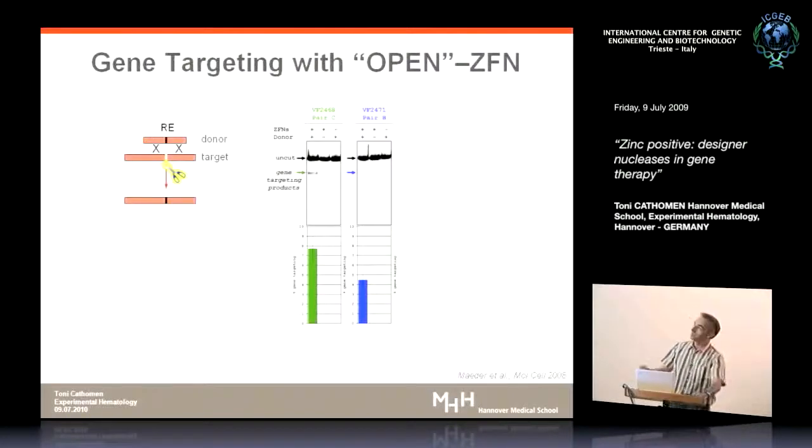Of course, the zinc finger nucleases also work in cells. Now, this is a gene targeting approach, just a proof of concept here, where you had on the donor a target site for a restriction endonuclease, which we then insert into the genome. You can do PCR on this exon here, and then you just cleave it with the restriction enzyme, and then you can estimate the frequency of gene targeting. You can see here, this is a zinc finger nuclease directed against the VEGF-A locus. In that case, we had about 7 to 8% of alleles targeted. At this position here, about 4 to 5%.